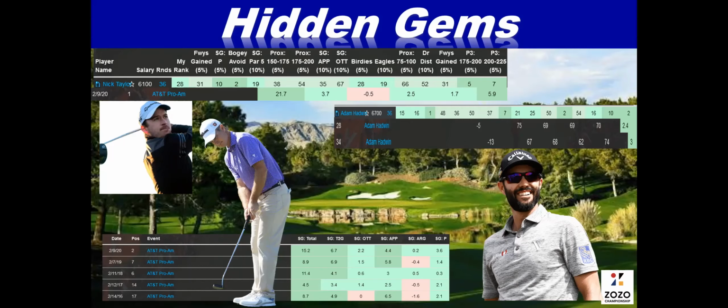But so anyways, if you look at Nick Taylor at 6,100, he won not too long ago at the start of the 2020 season at Pebble Beach. And he actually ranks 28th in my model. And so I'm liking to play some Nick Taylor. That's probably a bold pick, as his recent form hasn't been great. But like I said, if you're going down that low, he's someone to look at.